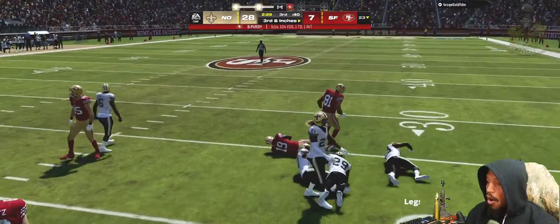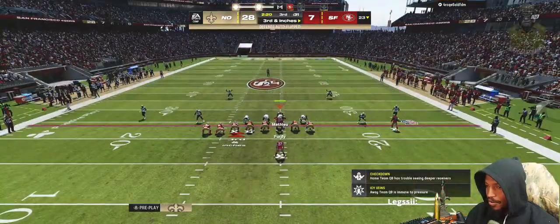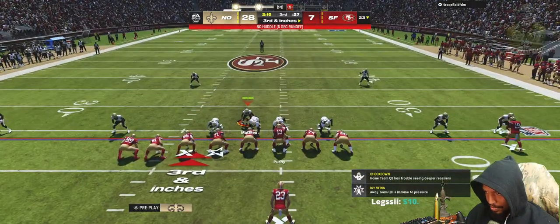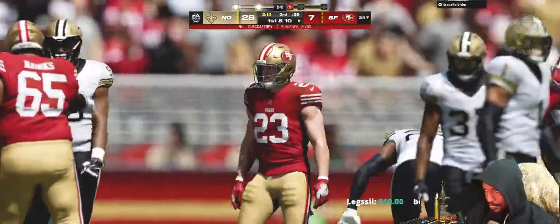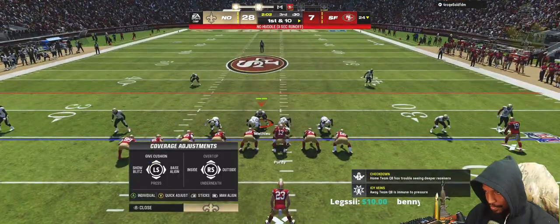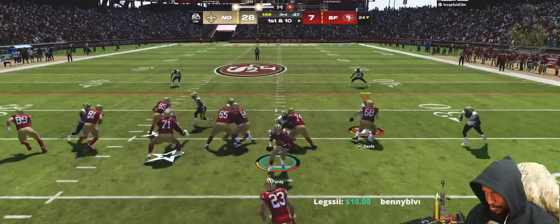Samuel bringing in the slant, and they'll get him down here at the 23. This offense in desperate need of a conversion as they come up on third down. They'll try and pick it up with McCaffrey, and he'll be touched down here, but not before he does pick up the first. And now they're in the hurry up. First and 10 at the 24-yard line.